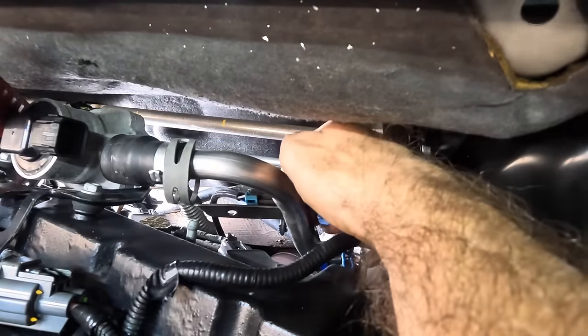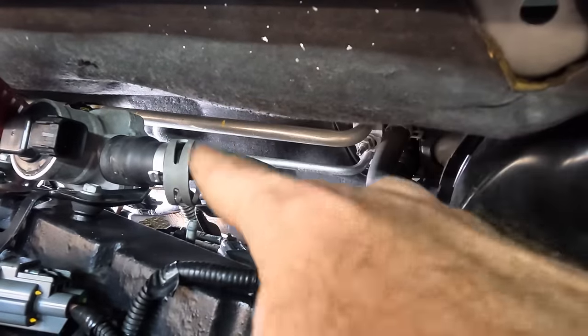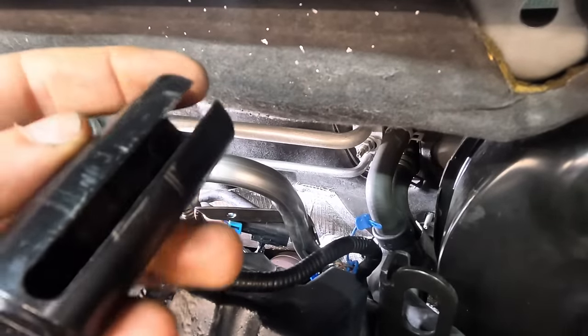And I don't think we can see. You can barely feel it down there. Yep, okay. I'm gonna stick an O2 sensor socket down that hole and try to work that thing out. Okay, incoming wobbly bit. Got the O2 sensor socket here.